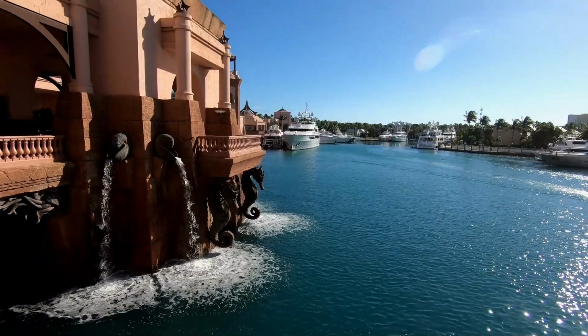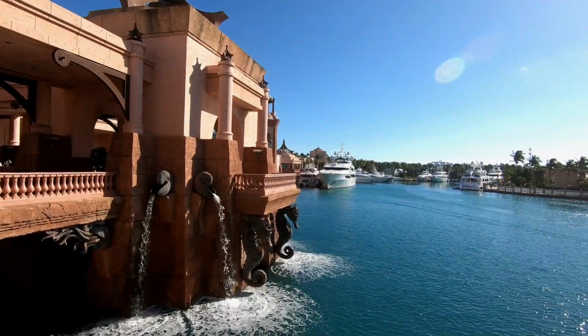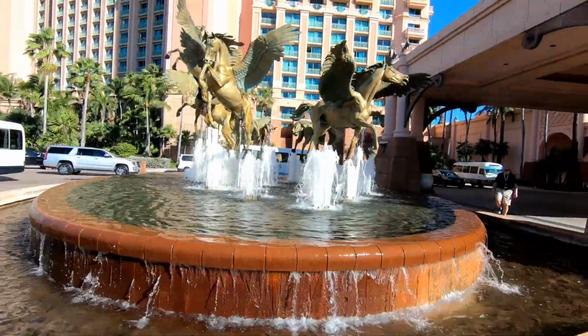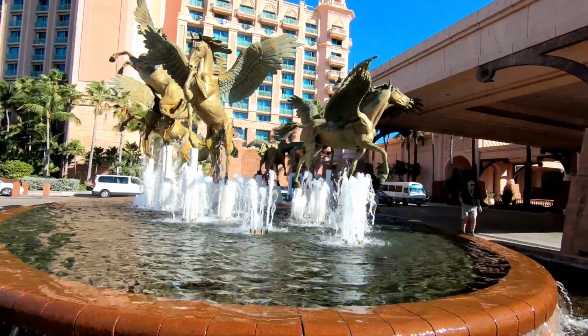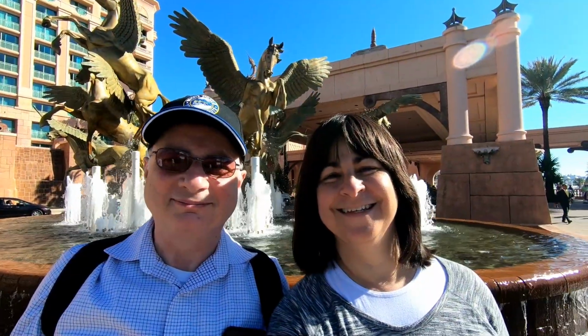We are at the Royale Towers now. This was the first hotel built on the 171-acre property of Atlantis. Yes, the theme of the resort is the lost city of Atlantis. Here we are in front of the towers. This is a beautiful fountain with leaping winged horses, reminiscent of Pegasus from Greek mythology. Very nice photo opportunities here.